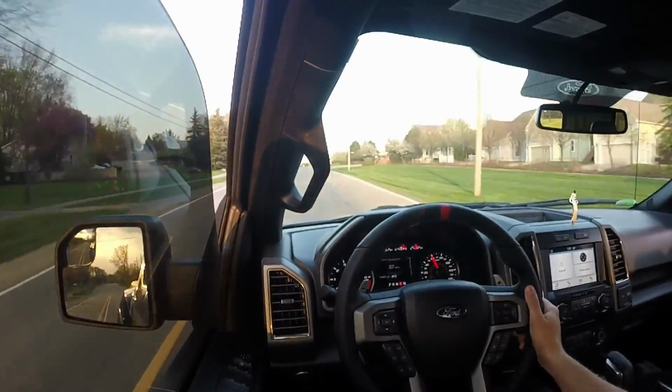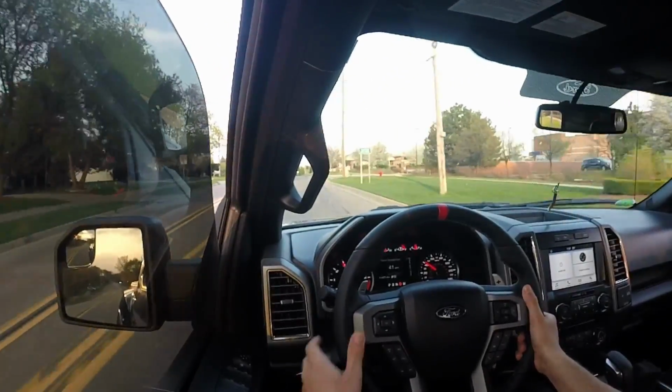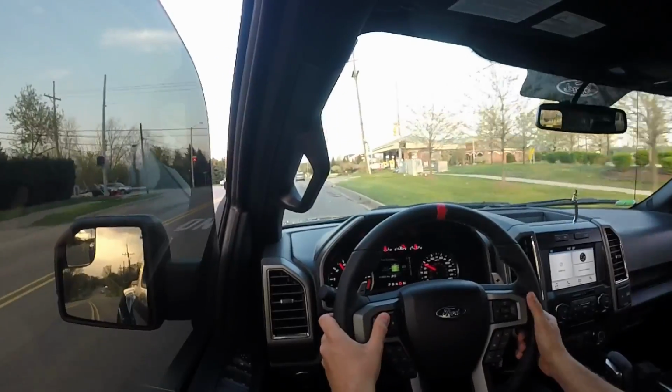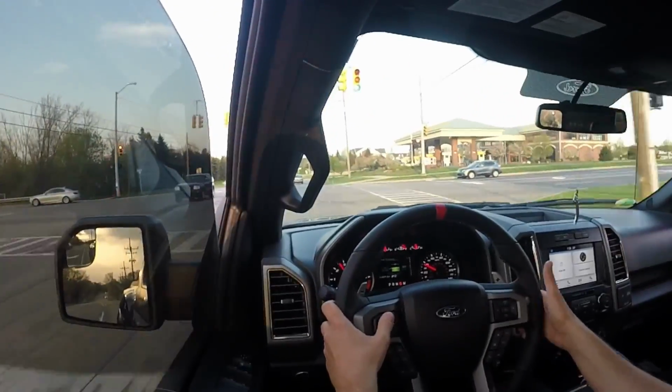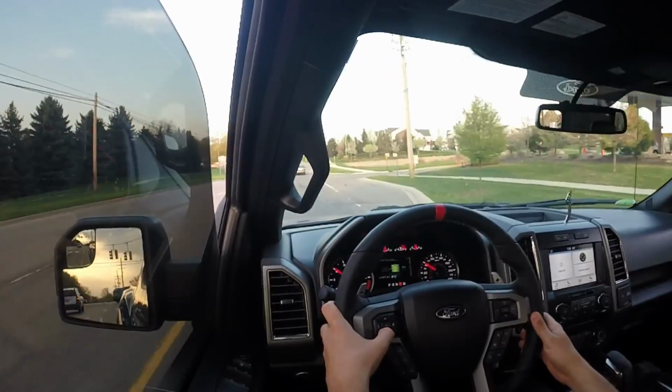And slam on the brakes for the red light. Let's see what that did to my miles per gallon. 15.3, so that was 0.5 mile per gallon just by flooring it a couple times. But I'm on the beginning of my tank, so it's going to affect it a lot more than it would if I was towards the end of the tank.